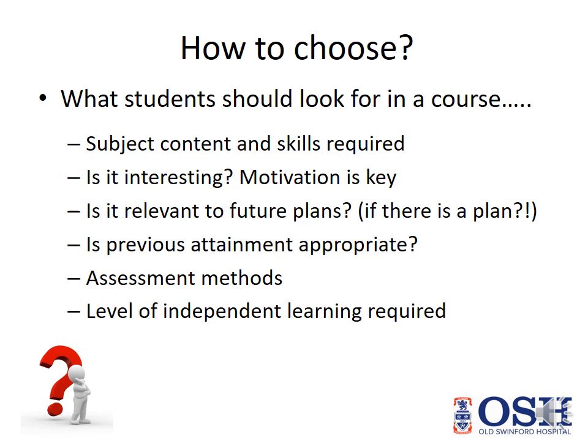Is it interesting? Motivation is really key. You'll be studying four lessons per week for your chosen options, so you need to be motivated to be successful later on. Is it relevant to future plans? I know students are in year 9, but some students might have a very clear plan. Some students might be looking at games design, and therefore computing will be a useful one to do. If you're looking later on, you might be thinking about picking up a language. All of those might fit into your future plans if there is a plan.